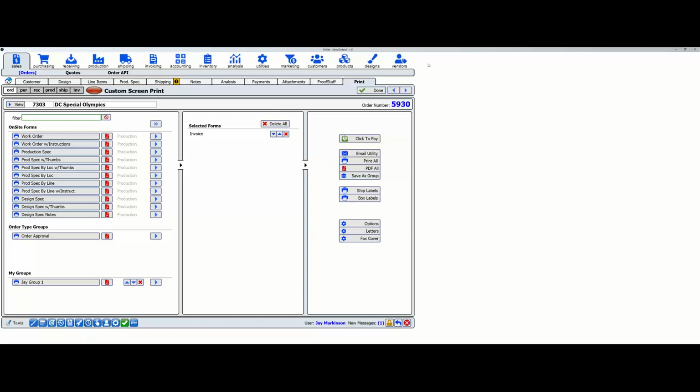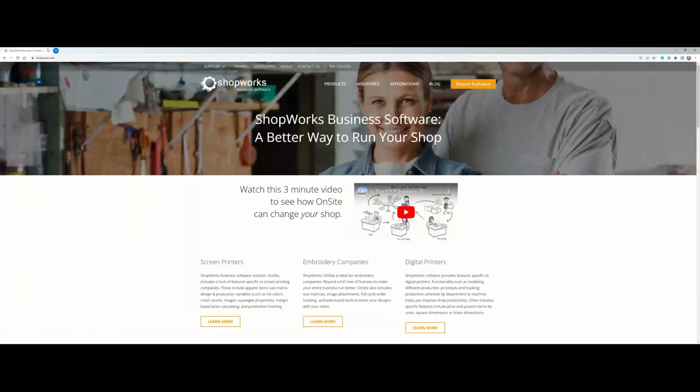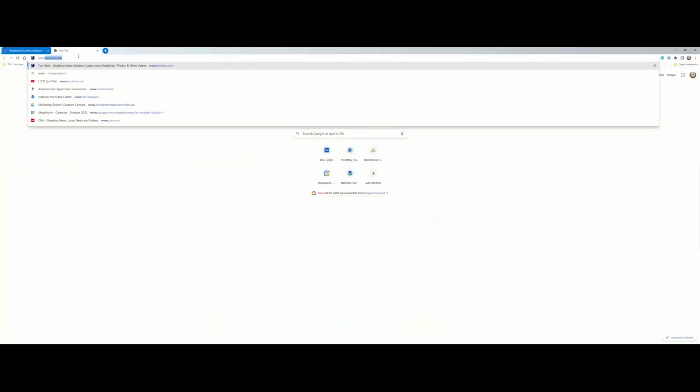Now, another product that we have with regards to customer communication is Manage Orders. So Manage Orders, this is our website, by the way, ShopWorks website. And if you go under products, you'll see on-site. That's kind of the product I'm showing you today. Proof Stuff is an add-on that works with on-site. Manage Orders is an add-on that works with on-site as well. And Manage Orders, let me just go to Manage Orders.